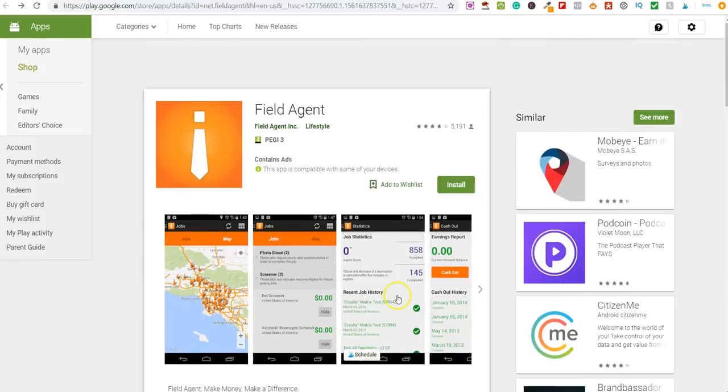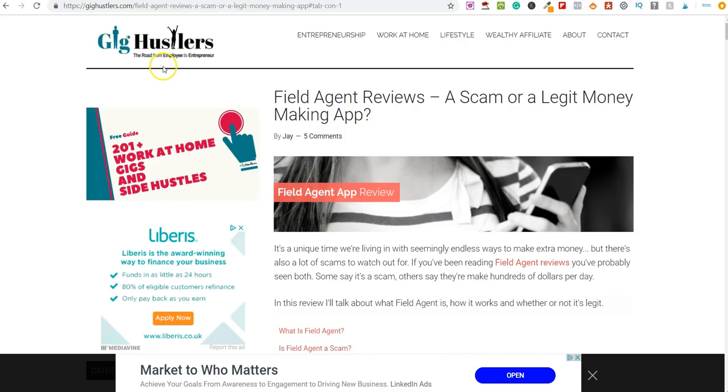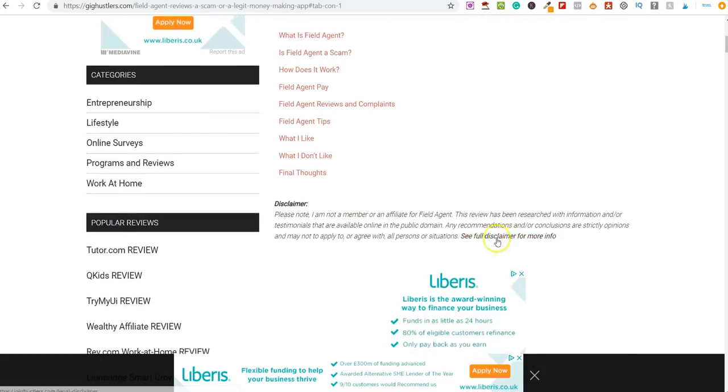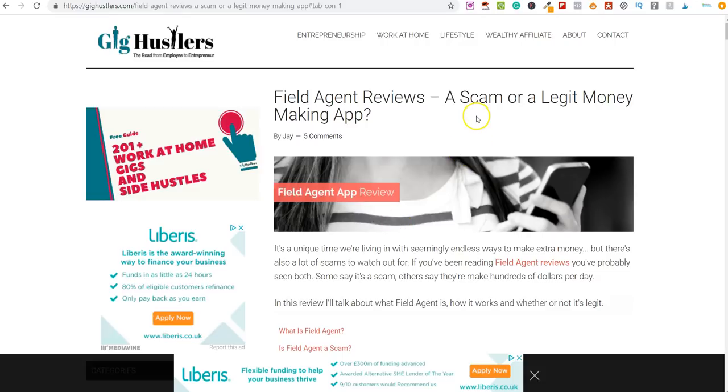And that's that. Now I did find an article on Field Agent. It's this one over here, called Gig Hustlers. It walks you through absolutely everything about this, what they like about it, what they don't like, final thoughts, etc. It's a very in-depth article, and I recommend it if you're interested in checking out Field Agent.